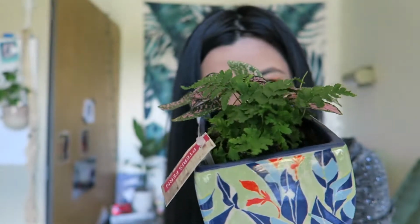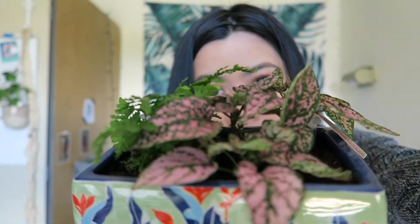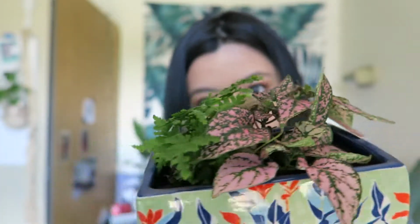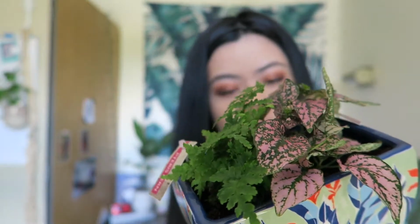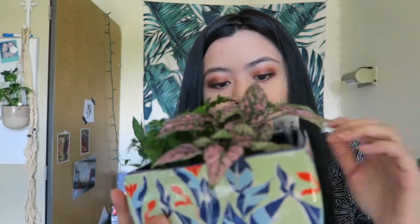So I have the Polka Dot Plant and this little fern. I believe it's a Ceres fern is how you pronounce it. The Polka Dot Plant, the look of it is why it has its name. One of my two ferns, very tiny, very cute. These are very great for livening up your desk or your room, or just if you want to start off with a plant. Even though they are really small, they have some form of uniqueness to them.